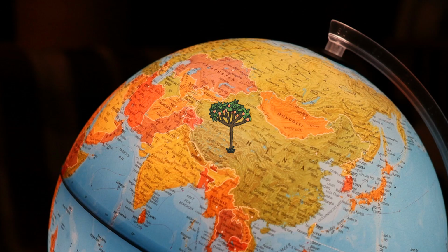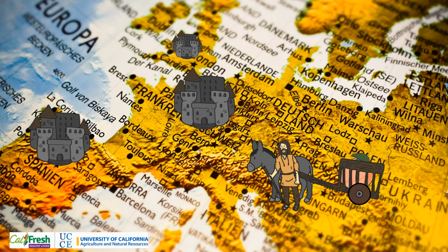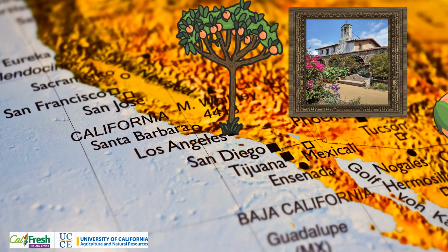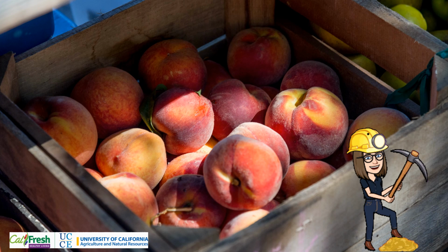Peach trees originated in western China about 4,000 years ago. From there, Alexander the Great introduced the peach to Greek and Roman society. From there, the peach traveled through the Mediterranean and North Africa during the Middle Ages. Then Spanish and Portuguese explorers brought peaches to the Americas in the 1500s. The Spanish missionaries in California planted the first peach tree in the mid-18th century. Then, the gold miners began California's commercial peach production in 1849 due to high demand.